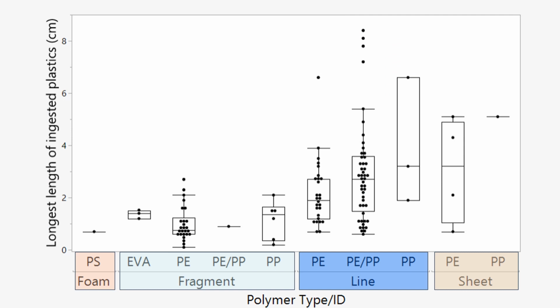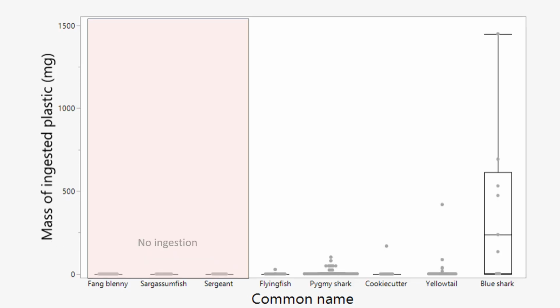Here we look at the longest length of each recovered plastic by polymer type and ID. Recovered fragments were usually about 1 centimeter, while lines were usually about 3 centimeters and range from 1 centimeter to over 8 centimeters. The mass of plastics ingested were typically less than 100 milligrams, and the mean mass of plastic ingested was 0 in all but blue sharks, who averaged over 200 milligrams of plastic ingested.